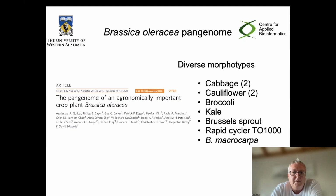where we thought, well, what could we do to look at the diverse morphotypes on a genomic basis? At the time, it was still relatively costly to generate the sequence data. So individuals were coming up saying, well, I could provide 10x coverage of this individual, for example. And together with everyone providing at least 10x coverage for a range of different Brassica oleracea morphotypes, we could start to generate initially just some comparative analysis, but this would form the foundation of generating the Brassica oleracea pangenome.